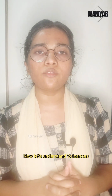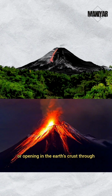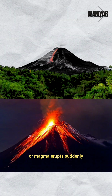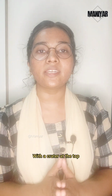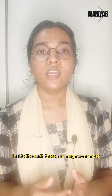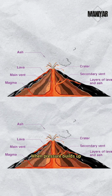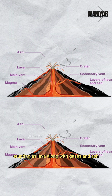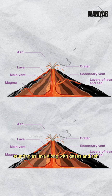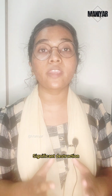Now let's understand volcanoes. A volcano is a vent or opening in the Earth's crust through which molten material or magma erupts suddenly. To visualize this, imagine a mountain with a crater at the top. Inside the Earth, there is a magma chamber filled with molten rock. When pressure builds up, this magma forces its way to the surface through the vent, erupting as lava along with gases and ash. This can create dramatic landscapes and sometimes cause significant destruction.